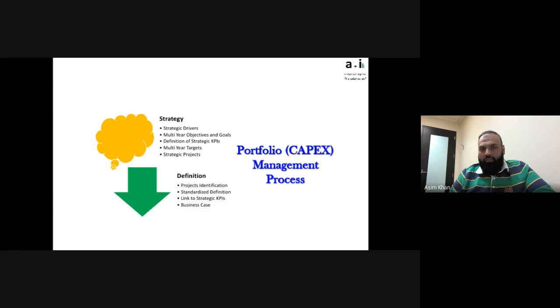This should then lead to your definition stage, where you're now starting to look for the opportunities, or what we call projects, to meet the objectives and the gaps that you just talked about in the first stage. The aim of this stage is to make sure you standardize everything. Every project should be defined the same way, meaning we're asking the same kind of information, at the same level and quality of information. We're linking them to all the KPIs that we identified in the first stage.